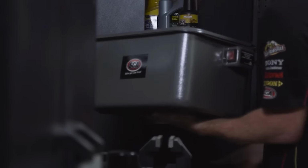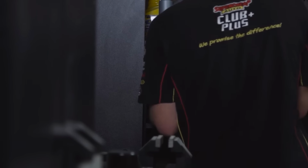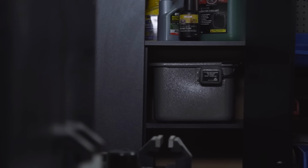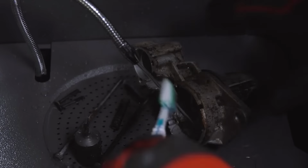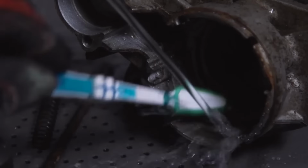The grated bottom keeps small parts from slipping out of your hands and getting lost. The great thing about this washer is that it's all in one. The reservoir, pump, and sink are all combined in one unit, and it costs $253.